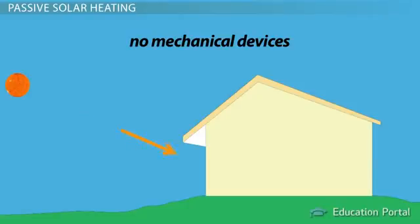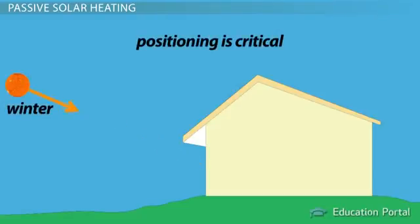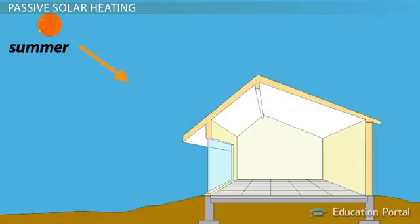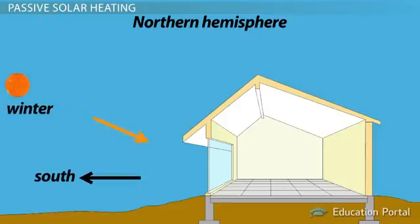Because passive solar heating does not involve any mechanical devices, a home designed for passive solar heating will need to be positioned in a way that allows heat from the sun to enter in the winter and be rejected in the summer months. Now, this positioning will vary by local climate conditions, but in the northern hemisphere, a good passive solar design uses south-facing windows to capture the sun's rays. In the winter, when the sun is positioned low in the sky, the southern-facing windows allow the sun's rays to enter through the windows and heat the home. In the summer months, when the sun is positioned high in the sky, a passive solar home will use a large overhang for shade. This prevents the sun's rays from entering the window, keeping the home cool.